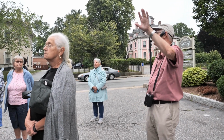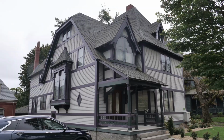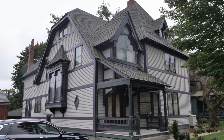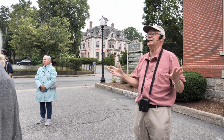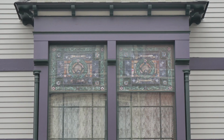It's very unusual. The design of this house is almost like, to me, whoever designed it was like Frank Gehry, who's kind of a very modernist architect today. You know, he did put this house together because it's very different. There's nothing like this really, as far as design goes. Beautiful stained glass again. You can see here.